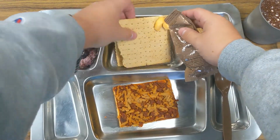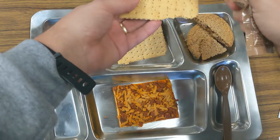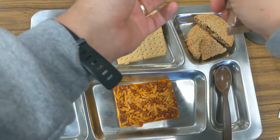If I can get my crackers to cooperate with me. And then I'm going to try a little bit of the cheese on the pizza slice, because I haven't done that before, but I've heard it's good.